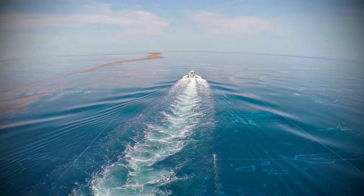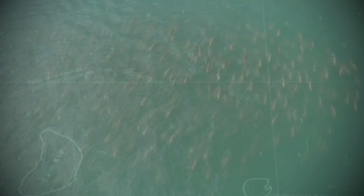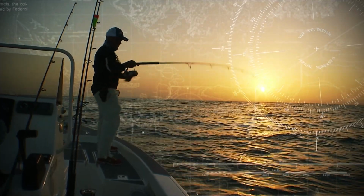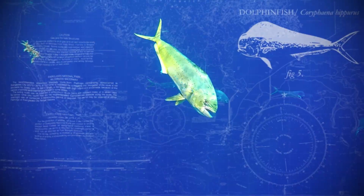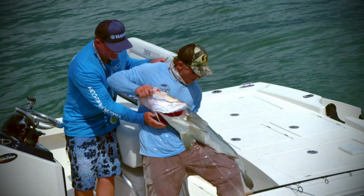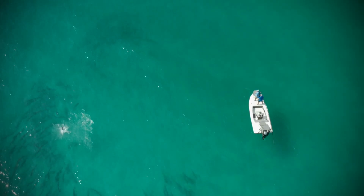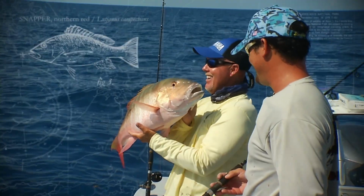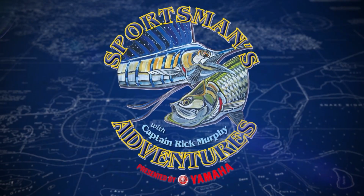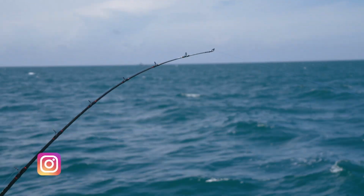Here we go, Bones. Go, baby, that's what I'm talking about. Only a mama could love that mouth. Bringing home the snappers. Hey, look at that. What you got, Bones?